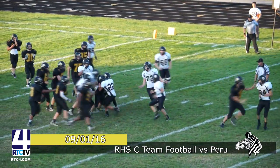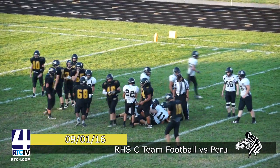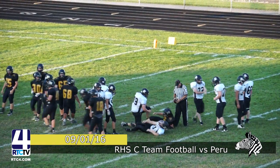Kind of a miscue in the backfield as the backs ran into each other. Number 6. Still enough for a gain of 3. And one of the Zebras comes up hopping.